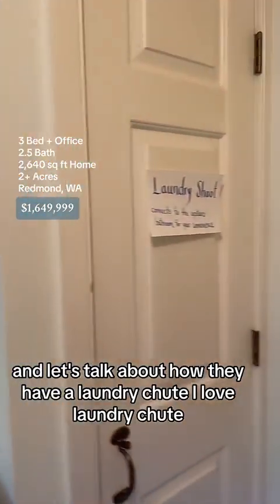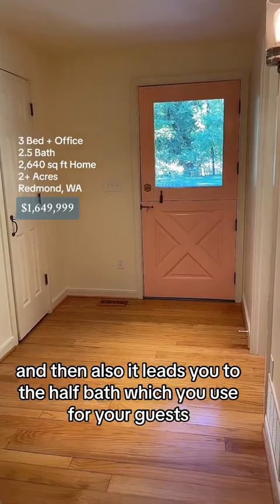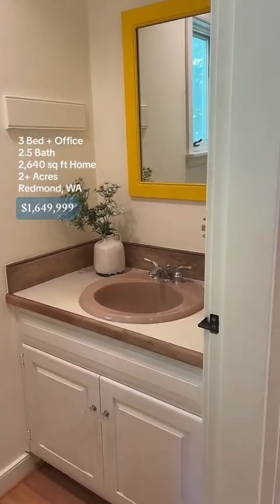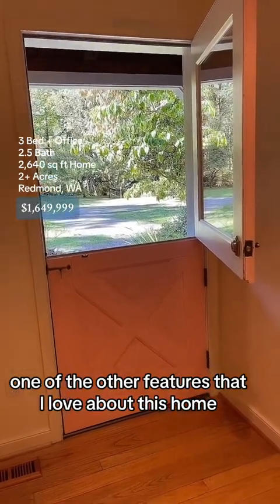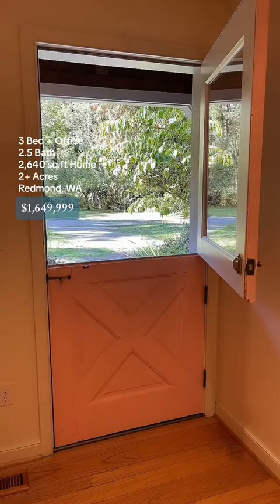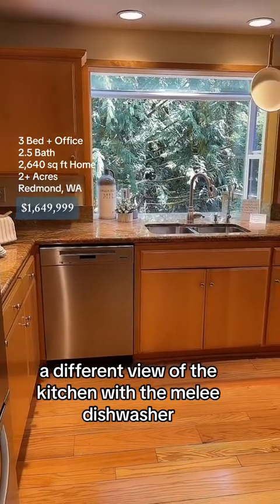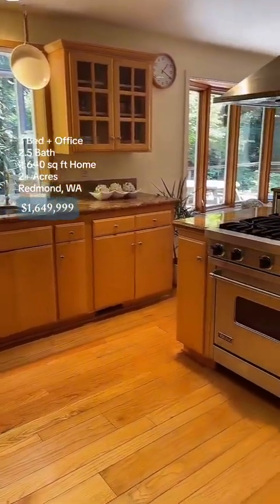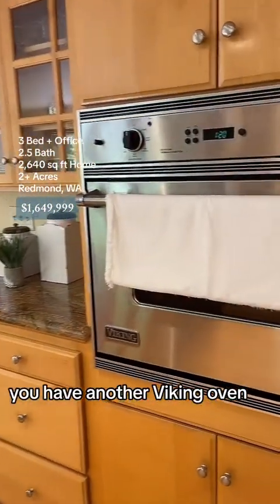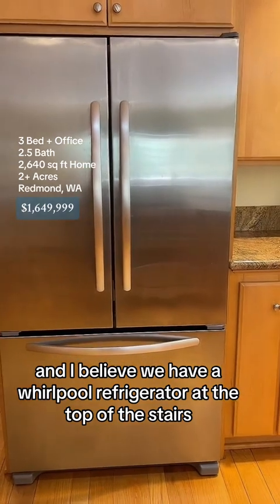And let's talk about how they have a laundry chute. I love laundry chutes. And then also it leads you to the half bath, which you use for your guests. One of the other features that I love about this home, which just adds to that vintage cottage European feel, is the half door. Okay, I know half door is not the correct word. We'll get that one figured out. A different view of the kitchen with the Miele dishwasher, the Viking gas stove. You have another Viking oven. And I believe we have a Whirlpool refrigerator.